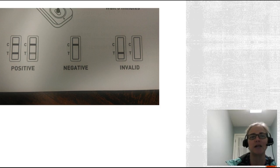With a positive test, the T stands for test and the C stands for control. Just a note, you should always, always, always get a line on the C line or the control line. If you don't, you need to throw the test away and start over, or maybe run the controls and see if there's something wrong with the lot number. But you should always get a line on the C line.